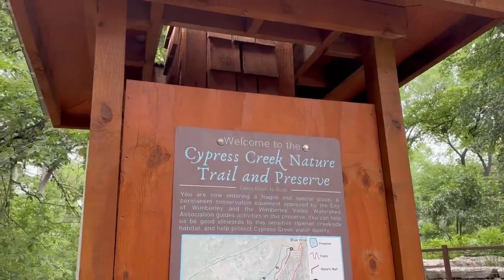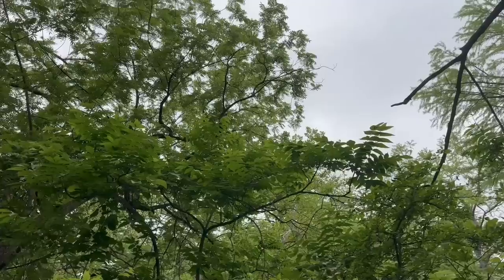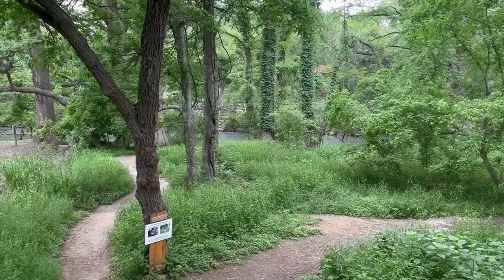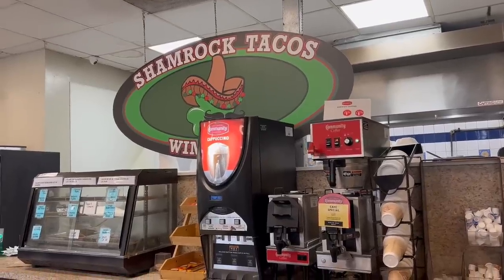We hiked the Cypress Creek Nature Trail. It only took about 40 minutes or so out and back, but it was still nice to get some exercise. We then stopped by Shamrock Tacos on the way back. This was just a taco stop in a gas station, and we grabbed some tacos for lunch.